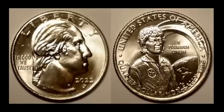So this is a coin I talked about a few days ago, and I still stand firm on this particular error's position in the marketplace. They sell for a decent amount of money. Why would you not want to pull these out when you do come across them?